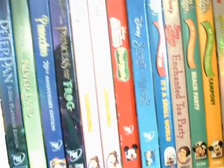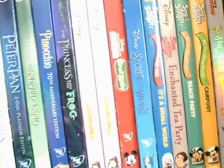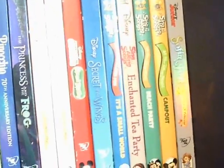Peter Pan, Return to Neverland. Let me try this again. Peter Pan and Return to Neverland. Pinocchio 70th Anniversary Edition, so that's awesome. The Princess and the Frog, Disney Princess Stories Volume 1. Two volume ones, but they're not the exact same. See, these are the two volume ones, but they have different cases.